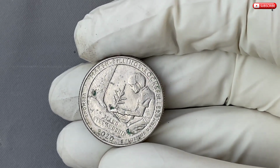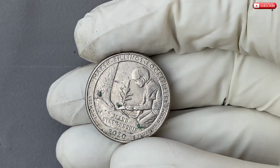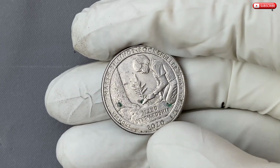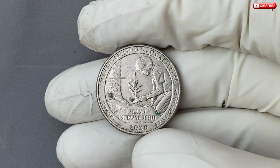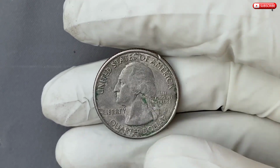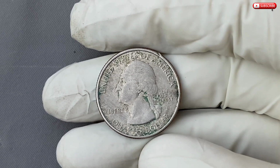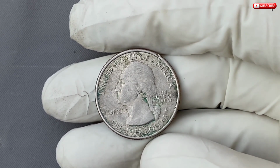Each quarter in the America the Beautiful series is part of a limited edition, which means that the number of coins minted is finite. As time goes on, the demand for coins from this series continues to rise. When it comes to value, the 2020 Land Stewardship Quarter has great potential. Like all coins, its value is primarily determined by its condition.